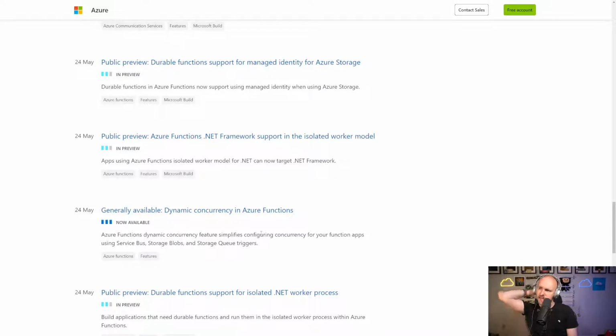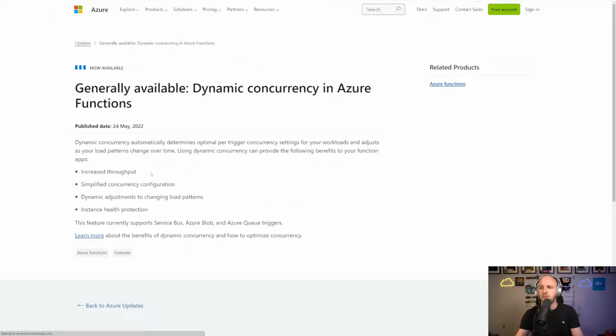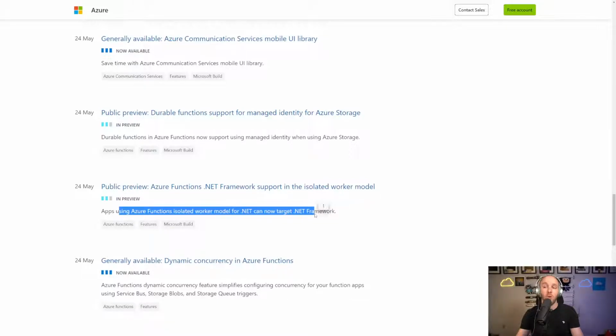Dynamic concurrency in Azure Functions simplifies configuring concurrency for function apps using Azure Service Bus, storage blobs and storage queue triggers, so you can increase throughput, simplify concurrency configuration, get dynamic adjustments to changing load patterns, and instance health protection there as well. Public preview, Azure Functions .NET Framework supports the isolated worker model. So apps using the Azure Functions isolated worker model for .NET can now target .NET Framework. Oh, interesting.